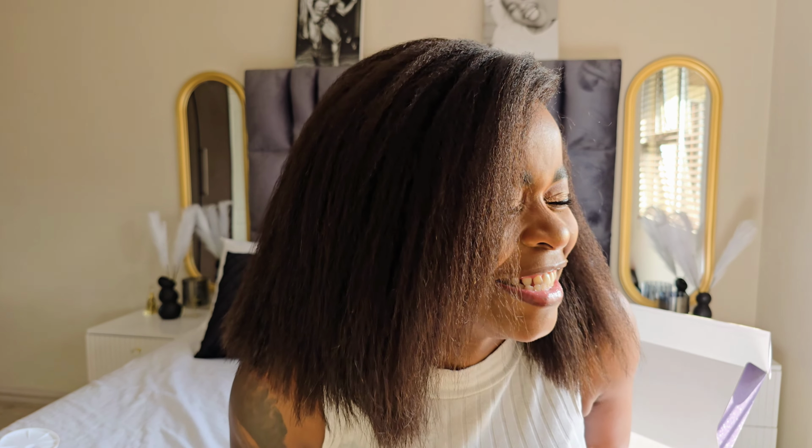I can melt this lace a little bit. I can confidently scam you guys. Natural hair products. Oh my gosh, I look like an American natural hair influencer who just got their hair straightened.